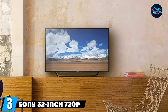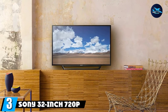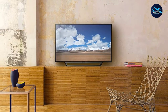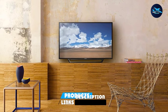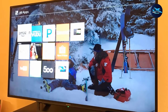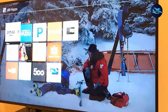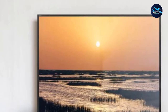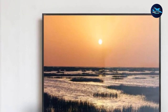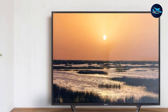The number 3 position is held by Sony 32-inch 720p Smart LED TV. With this Sony KDL32W600D 32-inch HD Smart TV, you can enjoy excellent sharpness, clarity, and picture quality. The combination of noise reduction technology helps sharpen every scene so that the picture can shine with vivid detail. You will enjoy anything from a Blu-ray disc to your favorite TV show.